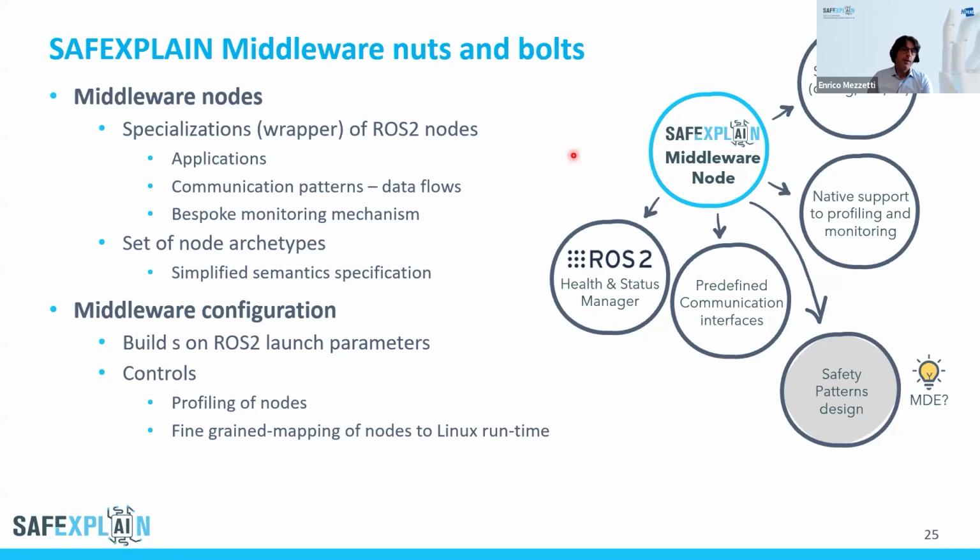based on the instantiation of safety patterns. At the level of the configuration, as I say, we are dealing with some other aspects that can be controlled in a centralized way. So we build on the ROS2 launch parameters file, and we control the profiling of nodes by, for example, enabling or disabling the profiling, or by controlling the way the execution of the nodes is actually happening at runtime on top of the software stack. So we can provide a fine-grained mapping of the nodes on top of operating system level threads and processes.